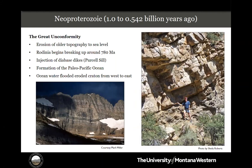But that aside, it is inundated with shallow ocean water, and that breakup that creates the Proto-Pacific or Paleo-Pacific Ocean off to our west, present coordinates, is the breakup of the supercontinent of Rodinia about 780 million years ago. And one of the very prominent markers of that extension event is the Purcell Sill in the park.